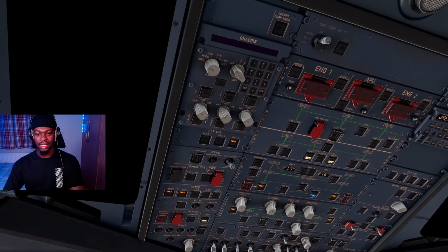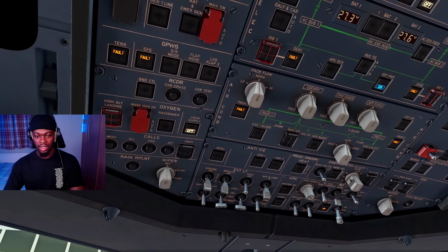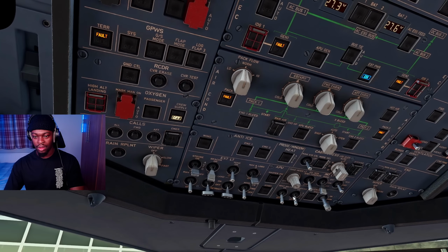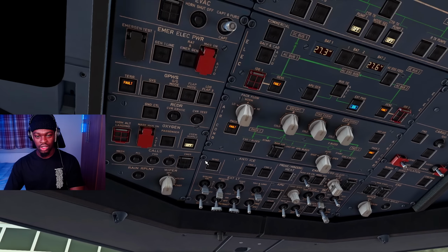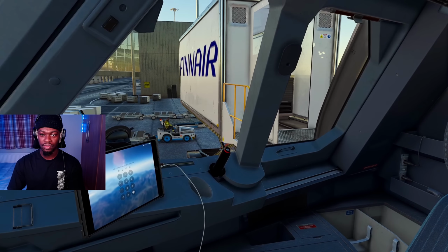Let's get you on here. Oops, there it is, beautiful. Seatbelt sign's not on just yet because we've got no fuel on board, and the catering service is just filling up the food on board for today.